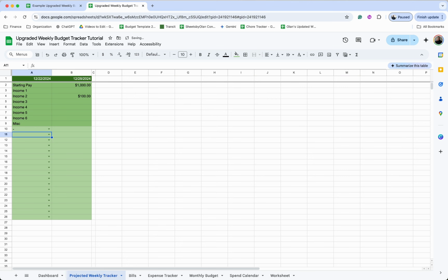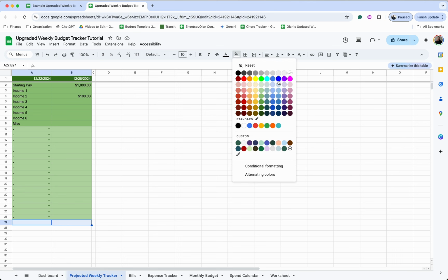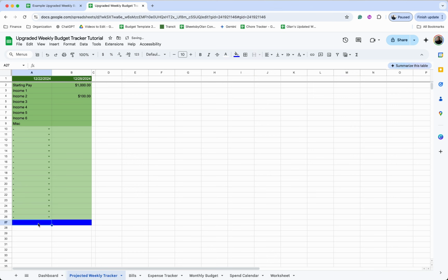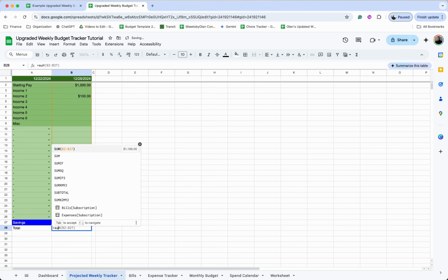Now I'm going to put a dash, and it's going to by default be a dash for everything that's not filled out. Down at the bottom, I'm going to change this color to a different color. I'm going to put this blue and make that white, and this will be savings. Underneath that, we'll put total, and I'm going to do a sum of everything that's here. So it automatically did. We'll make sure it applied to the right cells. Looks like it was B2 through B27, so we're all good to go there.